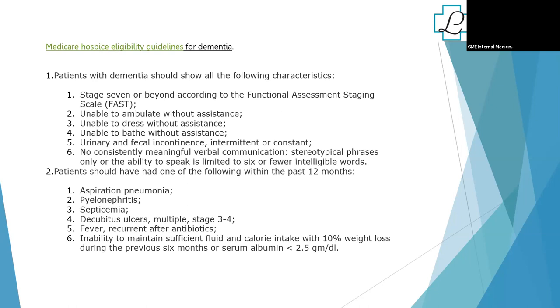It's important to know when a patient is eligible for hospice according to Medicare guidelines. So a patient with dementia is eligible for hospice when the patient has stage 7 or beyond according to the FAST scale, which is when the patient is unable to ambulate and is ADL dependent. Also when the patient is bladder and bowel incontinent, and when there is no consistently meaningful verbal communication. The patient could have some stereotypical phrases, but their ability to speak is very limited, usually to 6 or fewer words during the day.